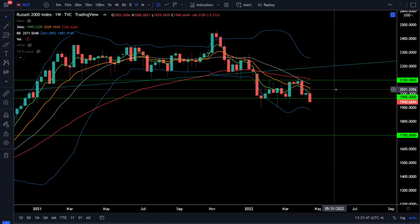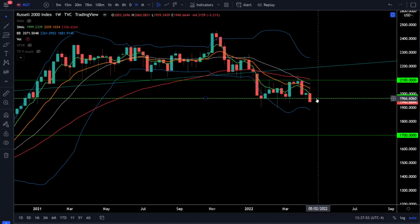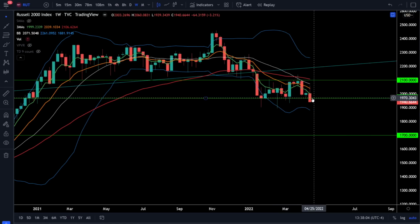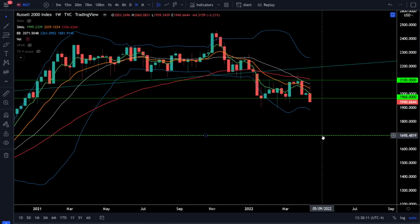On the Russell 2000 weekly chart, we also had a bearish candle and we did close below a critical support at 1960, which was a trading range that we were breaking down within in the Russell 2000 between 1960 and 2100. And we did get the bearish breakdown below support, which is going to significantly increase the chance that the Russell 2000 starts trending down towards 1700.